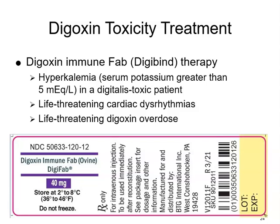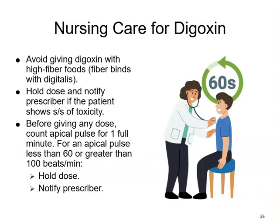All right, so let's look at the nursing care of digoxin. So we want to avoid giving digoxin with high fiber foods because it does bind with the digitalis, which decreases the absorption. If the patient has signs of toxicity, you want to not administer the med and contact the provider. Before giving a dose, you must check the apical pulse for 1 full minute. Okay? That's not the radial pulse, is it? It's apical pulse. Get your stethoscope out, put it on the patient's chest.